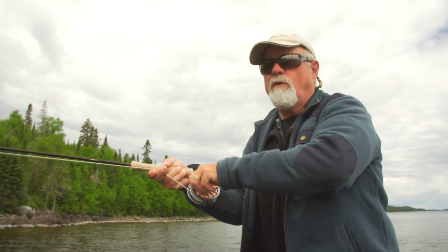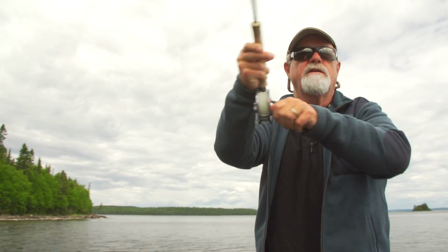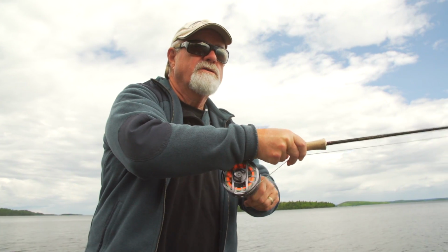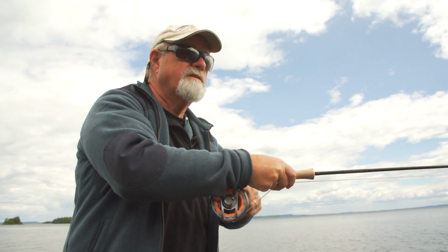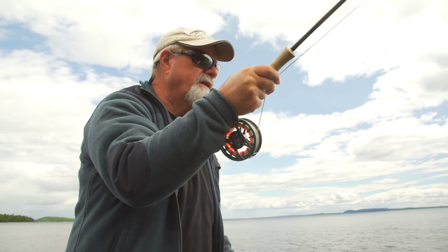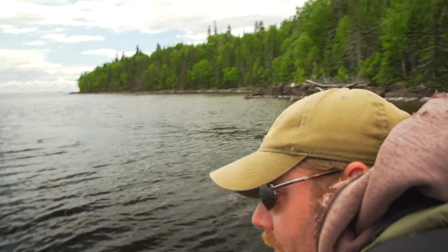Fish on. Oh yeah, right off the point again. I changed flies. Andrew said they're hitting short on that red and white, so let's try something different. So I went with a deceiver in a Mickey Finn shade, which is yellow and red. They seem to like it. There he is.